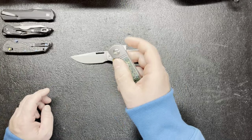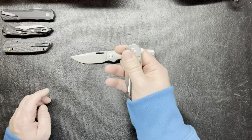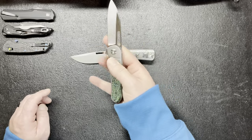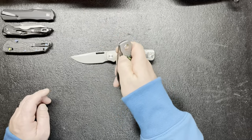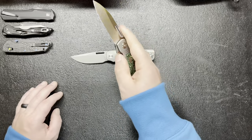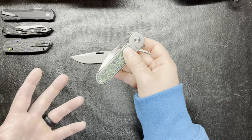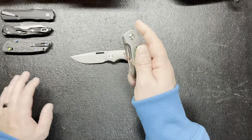It is a rear flipper tab along with a thumb hole. It opens well both ways. Let's see if we can get the thumb flip. There we go. See, it opens up very well. I think it sounds a little smoother and it feels a little bit better when it opens.